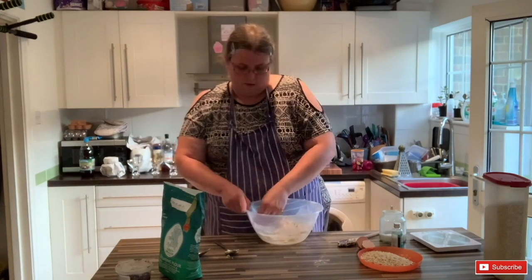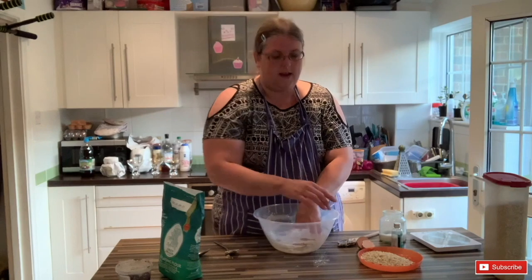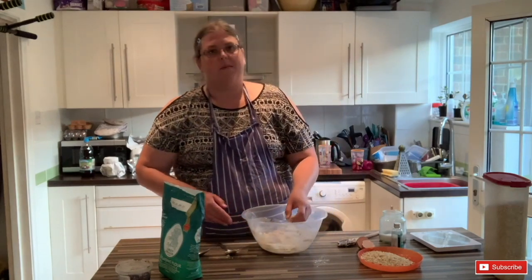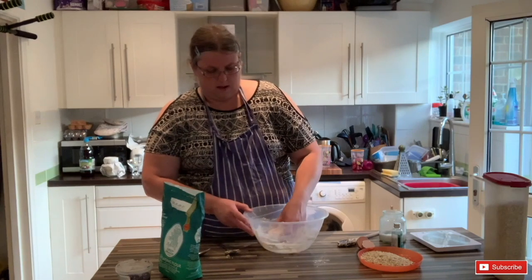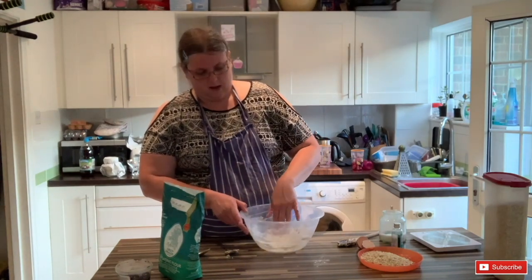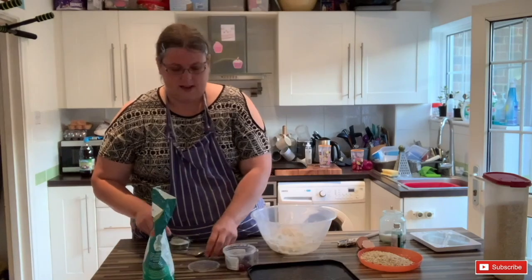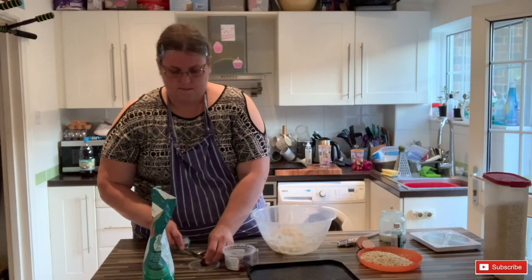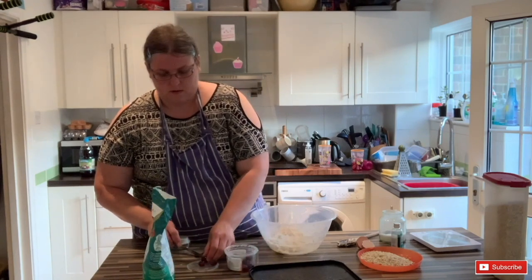I'm going to roll this into small balls and then roll it into the oats. So that's why you need it to be a little bit sticky, so that the oats will stick to it. And then onto a greased baking tray, and I'll show you what to do. And I'm just cutting some glacé cherries in half, and they'll go onto the top of the cookies.